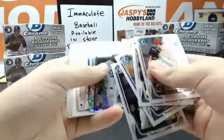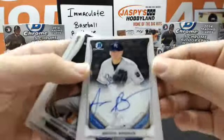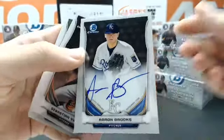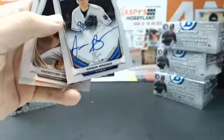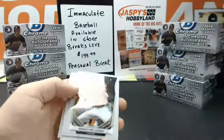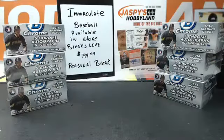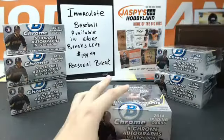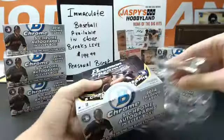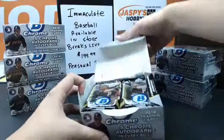Alex Guerrero Diamond. And for the Royals, autograph of Aaron Brooks. Nice big auto there for Kansas City and Doc Steve 92. And base. Box number 3. A lot of color so far in this case. Let's keep it up with more color autos.